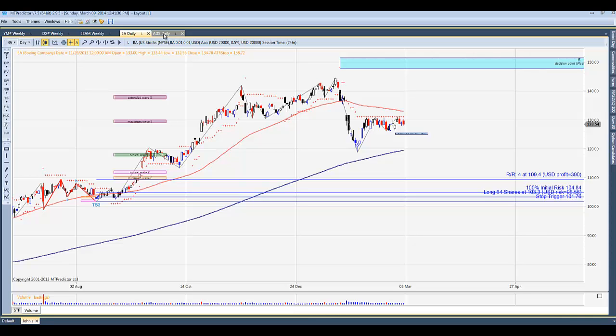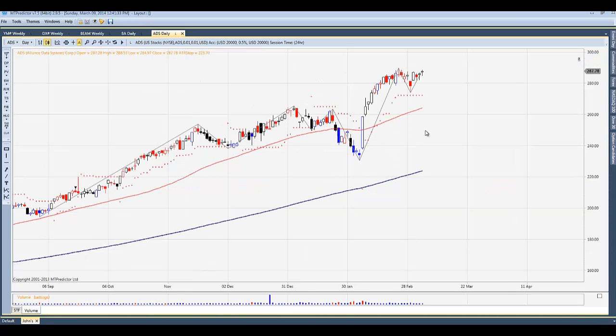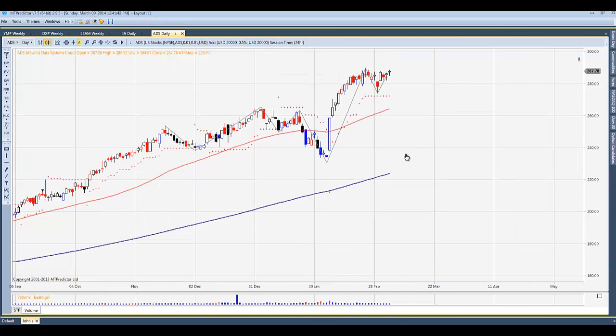And then ADS. By the way, Boeing was affected by some news from what's going on in the Ukraine and Crimea and that situation there, some disruption. So there may be an opportunity to buy in a pullback there. And then ADS, the buy date on this one, Alliance Data is March 14th, so that's next week as well. And again, this one has moved higher, trended higher during this period, going all the way back to 2002.